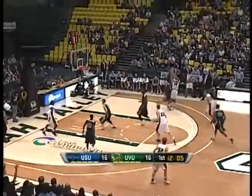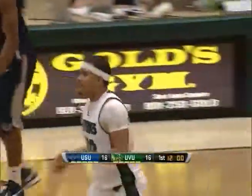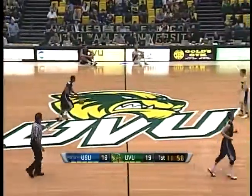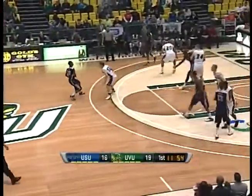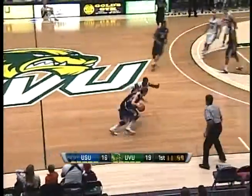4 on 3. Hubbard got it. That's a great read there from Nick Thompson. He didn't force anything. He could have tried to take that ball to the basket. He realized he had almost a 4 on 2. Great patience pulling up at the 3. Alfonso spotted up. Great job of hitting the 3.